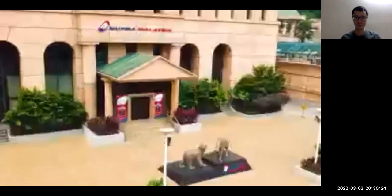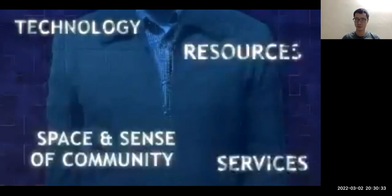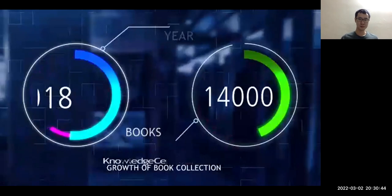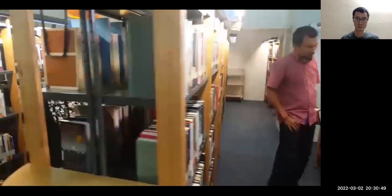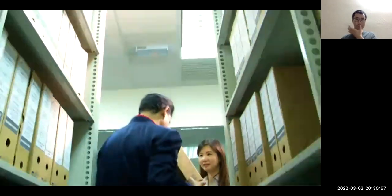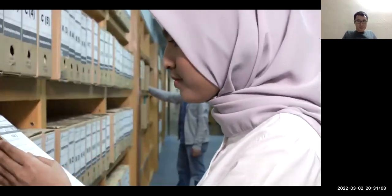For the last 3 decades, Knowledge Center at Bursa has offered technology, resources, services, space, and a sense of community. Since 1985, 14,000 titles have been collected, with care and attention to high financial literacy standards. In collaboration with a global community of institutions, we ensure access to the world's diverse intellectual and cultural economic heritage, as well as fast online services for connectivity to the financial world.